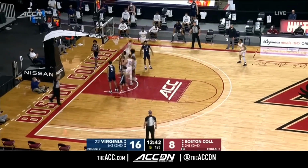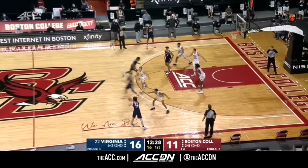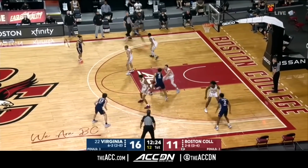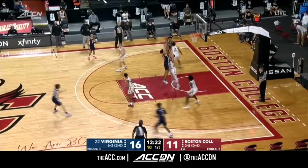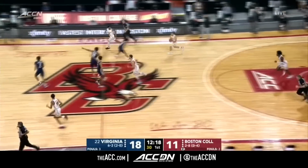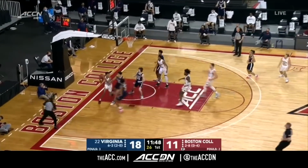Good crossover move by Kelly to get in the lane, and an and-one for Rich Kelly. See how Virginia continues to attack this matchup zone of Boston College. They've had success, John, getting the ball into the paint. And the junk hook falls for McCoy. Three is off the line by Reese Beekman.